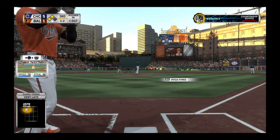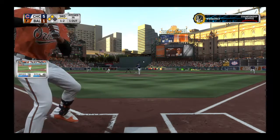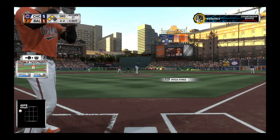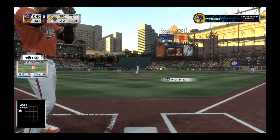Here it is. Hit it. Fastball up in the zone. And that misses, 2-2. Yeah, I think that's the idea, Matt, but he might spin to win if he starts looking for it in there.